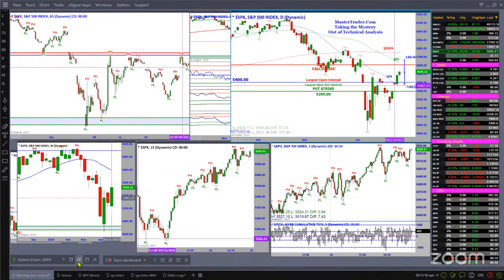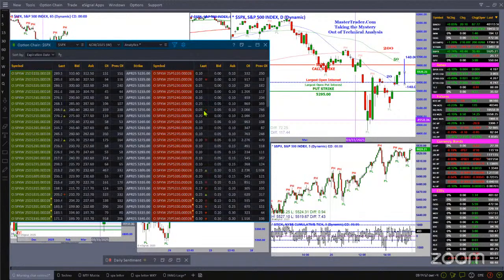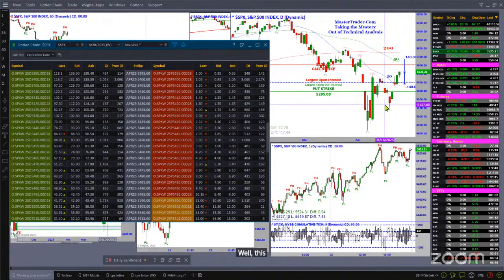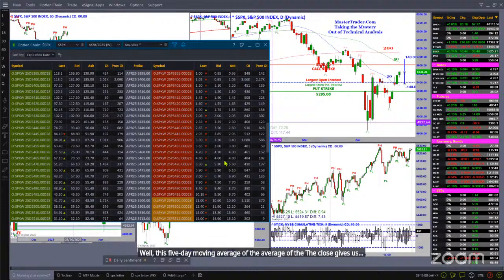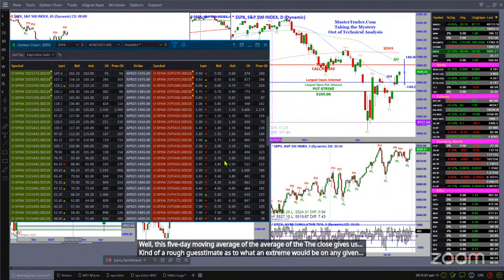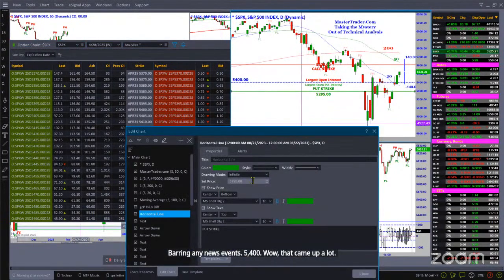And this 5-day moving average of the close gives us kind of a rough guesstimate as to what an extreme would be on any given day, barring any news events. 5,400. Wow, that came up a lot. So it's at a whole number.